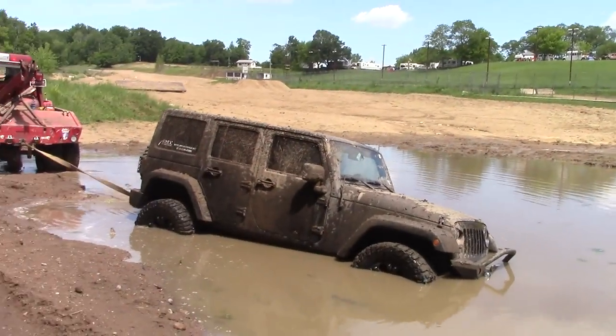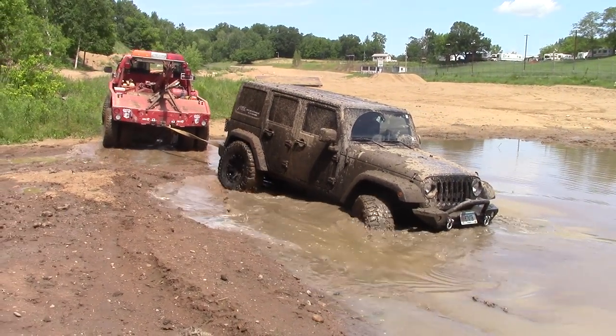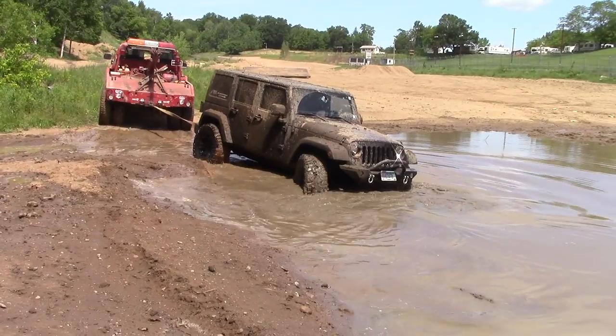Of course, like any off-road vehicle, they can and will get stuck from time to time. And like it or not, they are becoming more and more popular on the trails.